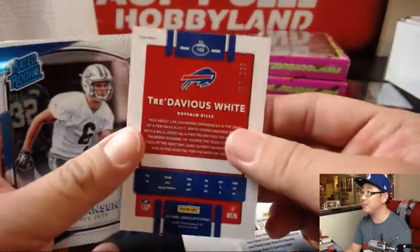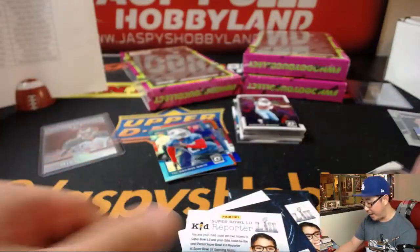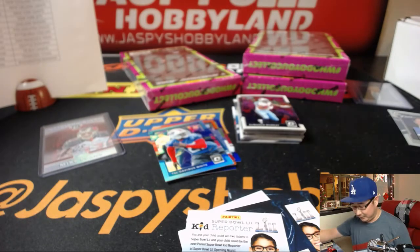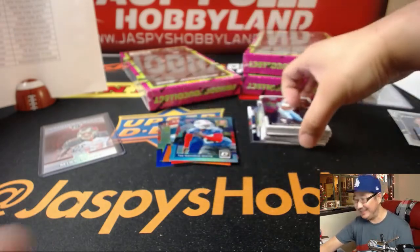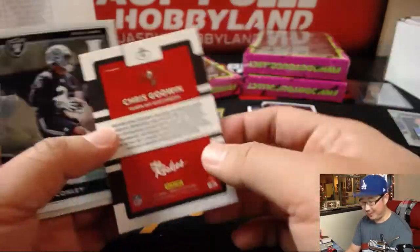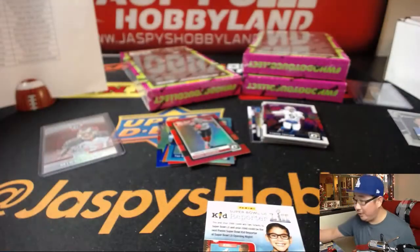Tre'Davious White out of 299. Boston Grass, what's going on? SWAT asking, what do I think about the price of Brady rookies? What are the prices of Brady rookies? My opinion is that they're probably high. That they're good, I guess. Chris Godwin. See, I was expecting more of like a Chris Godwin autograph. 83/99. Now, Optic does have the ability to surprise.